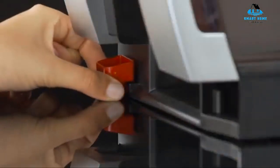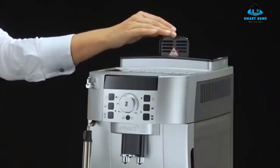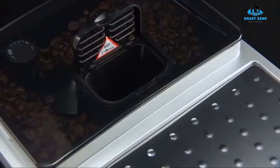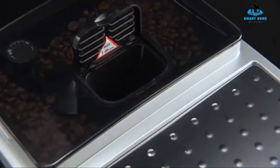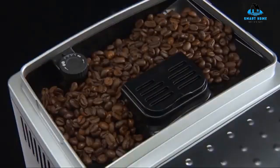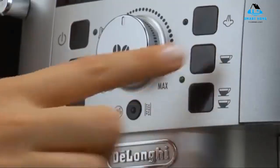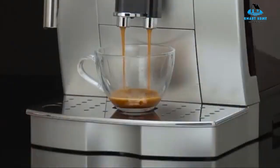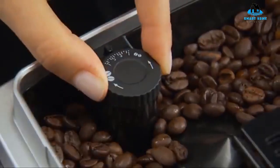However, be warned that the grinder is extremely loud, which can be problematic in the early morning when you're the first one awake. Magnifica has two boilers, one for steaming and another for brewing. However, you can't do these actions simultaneously. Still, Magnifica switches between them within seconds, so there's a short wait time. You'll have hot water quickly with the double boilers and can make several cups of coffee in succession thanks to its 60 oz water tank.